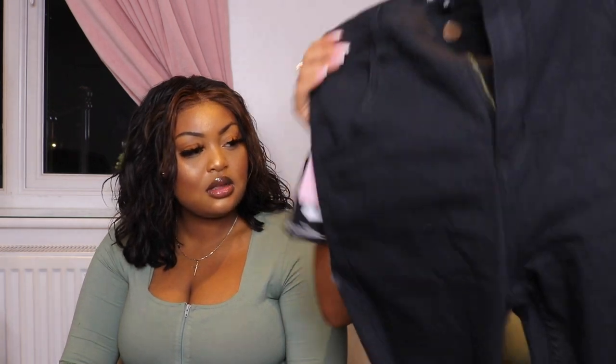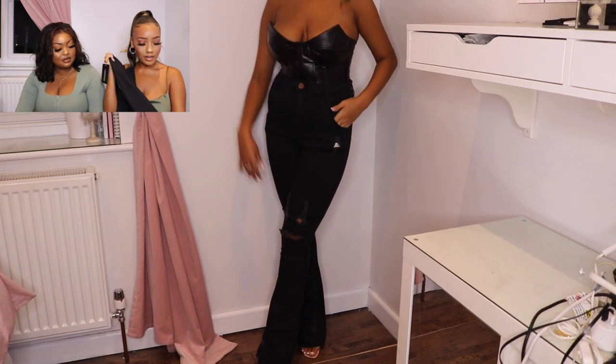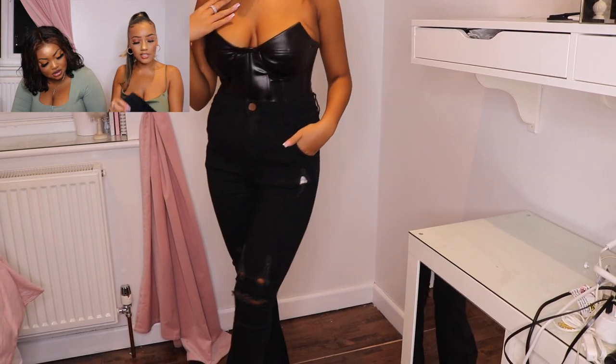Honestly, I got these jeans from PRETTYLITTLETHING. They're the black distress knee flare jeans. The flared jeans, like that. I really like that. They're really nice on. I wish I got a smaller size, but they really are nice on, to be fair. Oh my god, I love them. I didn't think I'd like them that much. I do want to wear longer jeans, but I'm not sure about the straight leg ones. Definitely go for flare because it gives you more shape. It gives an illusion, it makes your legs look really nice and long as well. So if you're not tall, get some flare jeans. Tip.